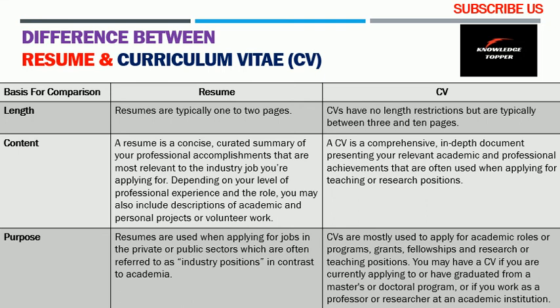Sometimes a candidate is confused, and if you are in doubt about whether you should send a CV or resume, the most important thing is to reach out to the recruiter or hiring manager and ask for clarification. And if you have a resume but not a CV, it may be worthwhile to put one together. A CV is in many ways a more detailed version of a resume with a few additional pieces of information. So creating one from the other shouldn't require a great deal of work.